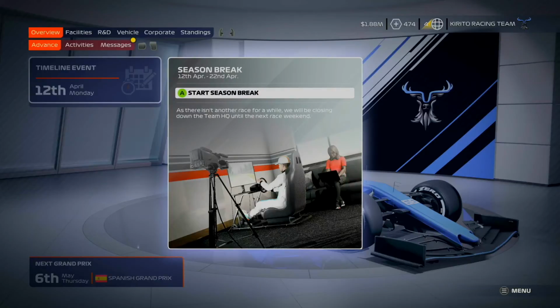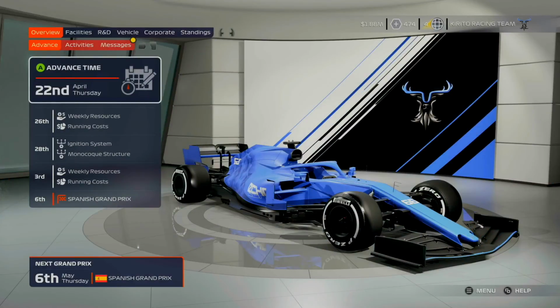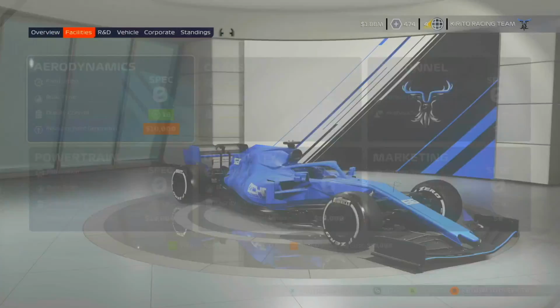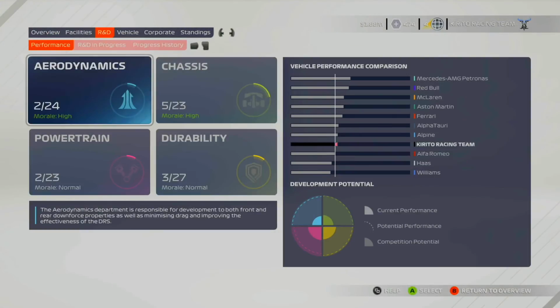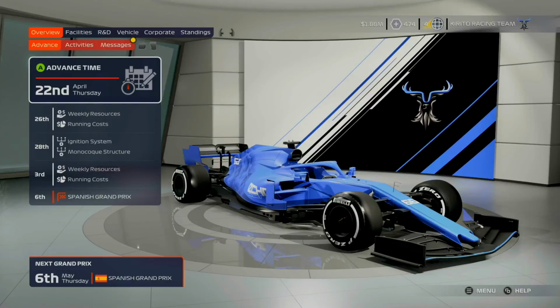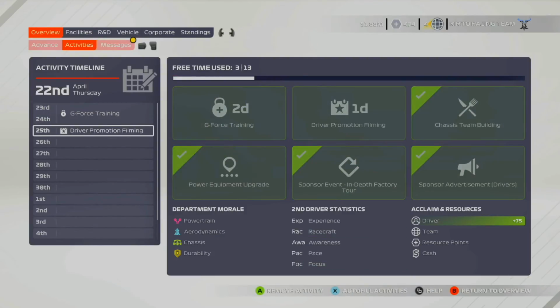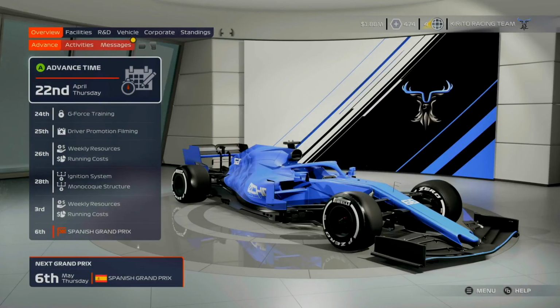Alright, and now we are going into the season break. Should be fun. Alright, so one of our upgrades came through. Sweet. Those won't be done until the 28th. Oh, wow, it's on the calendar. So they will be ready for the next race, and we got more time to do the last two things, so why not? And that is it. Nothing else I should have to do.